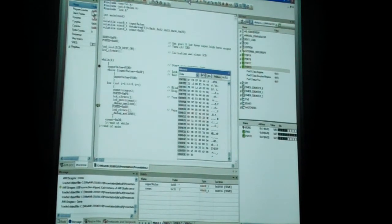Up here, you can watch your program counter and then some of your main processor registers, X, Y, and Z, your S register. Now if you had a bigger screen, which I do, I can expand this out and still see all of my other stuff. And that's it.